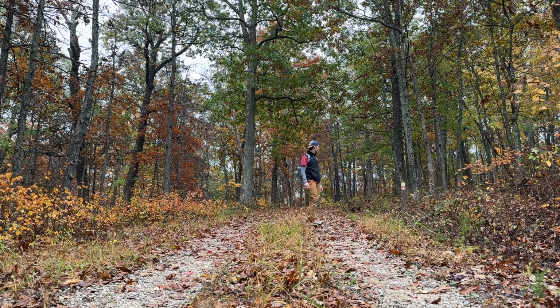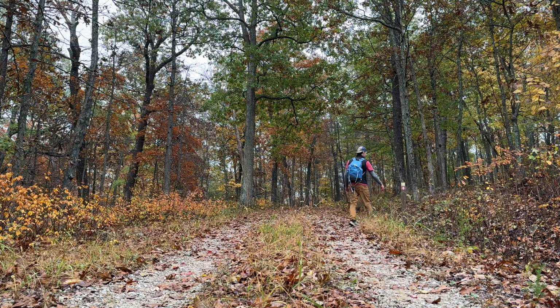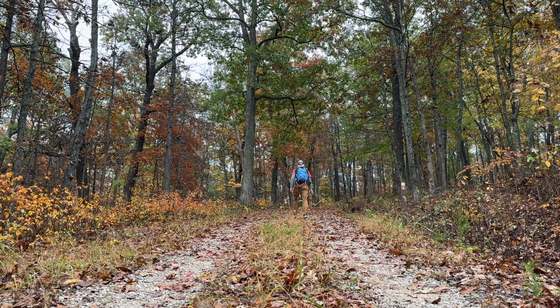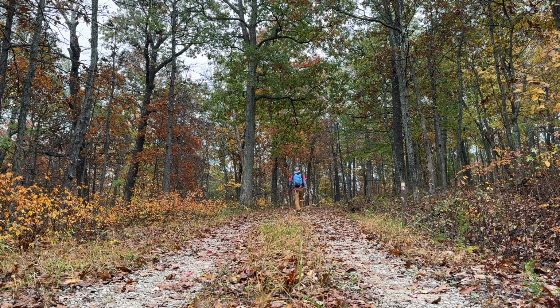So this is the Fire Tower Trail, and by all accounts, on all trails, it is this gravel road the whole way up. But you can hike this if you're looking for a nice wide open trail. I imagine it's this gravel road because this is still an active fire tower, but we should be approaching the fire tower shortly.